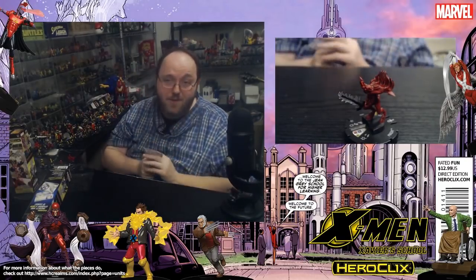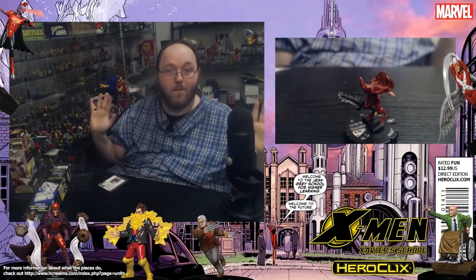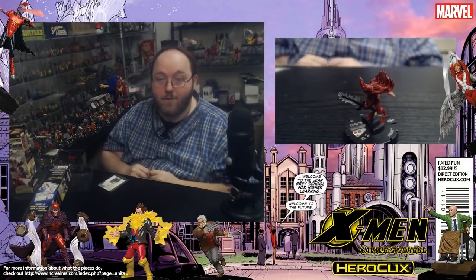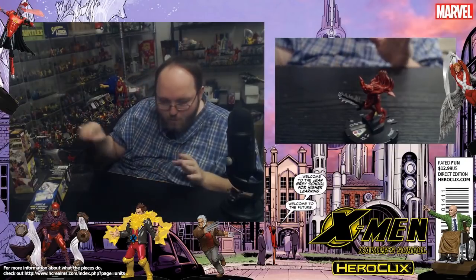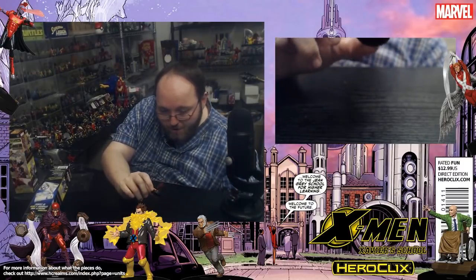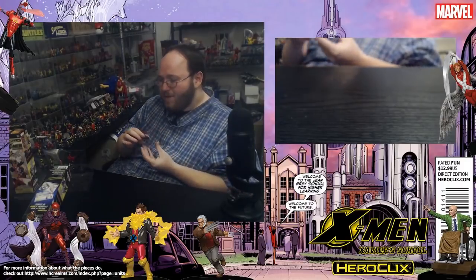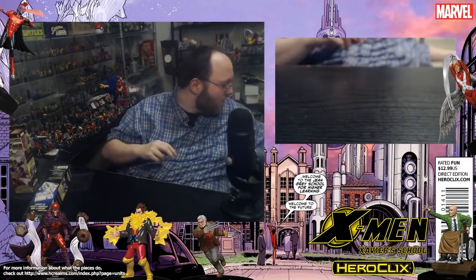New Mutants is another sub theme in this set. This set is just nothing but like X-Men, like X Love. That's what this set should be renamed. X-Men Xavier's Love. Maybe. It's a cool booster. This is what Magic looks like. She's like in her demon form. She has her sword. Very cool thing. She's 115 points, which is a little expensive. But she's definitely powerful. So, cool booster.